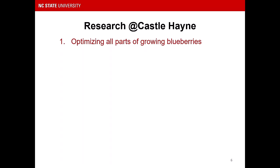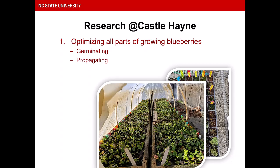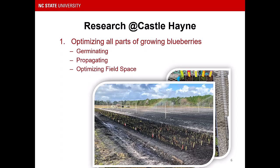So my part in this, the research part, is to also optimize. I should say there's probably about 3 parts. The first is to optimize all parts of growing blueberries. So I'm always doing these little mini experiments, like germinating seed, trying to find a better way to germinate seed evenly, propagating, making sure we can propagate things and that they survive and root well so that we can have something to trial.